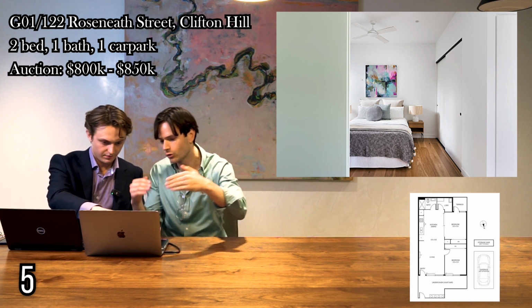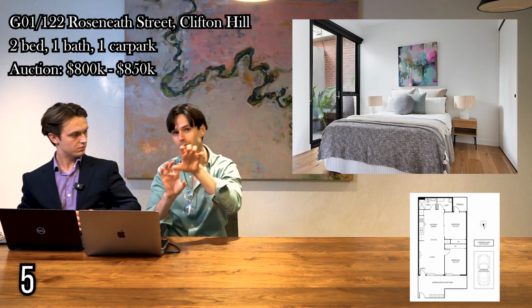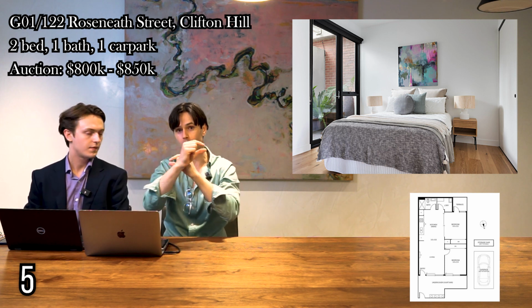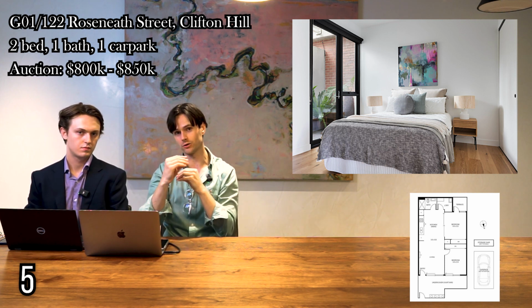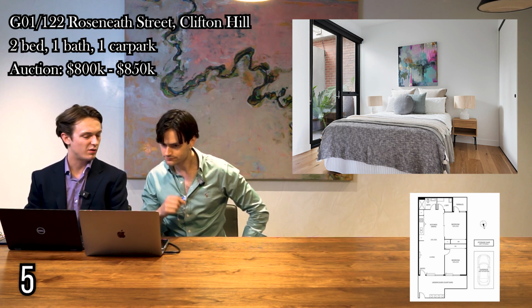But what's interesting, and normally what developers or architects do when you've got two bedrooms that are backing onto each other, you can put both wardrobes there. So that does provide a little bit of sound insulation. Yeah, it does. Also, the other thing, the light well terrace thing at the back.